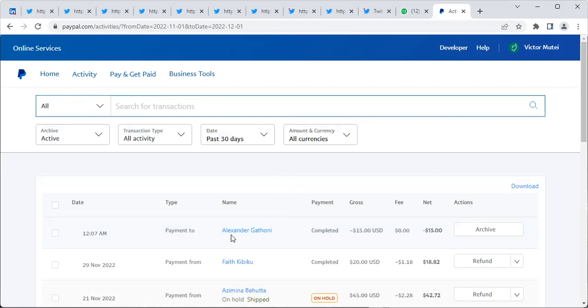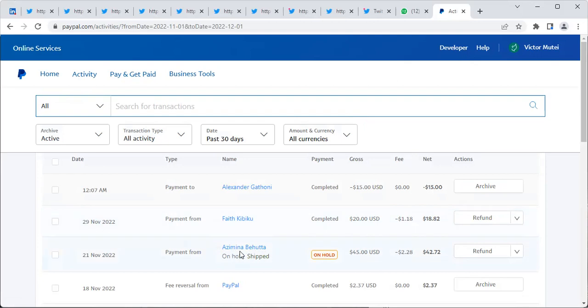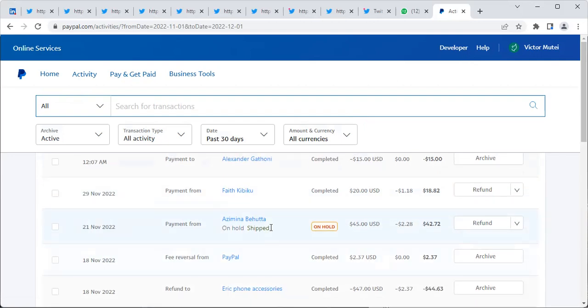So someone sent me this money, that is like $45. When someone sends you money, usually there is something like shipped here. You have to make sure you click on shipped, then you say processed. It's something which I did some time ago, so for now I don't have that option. But if you have just got a payment and you have that option, you work on it.